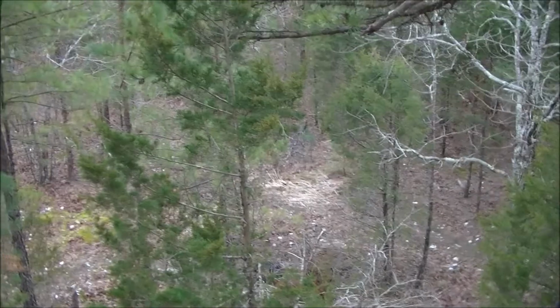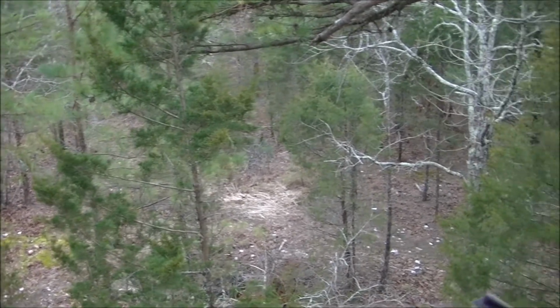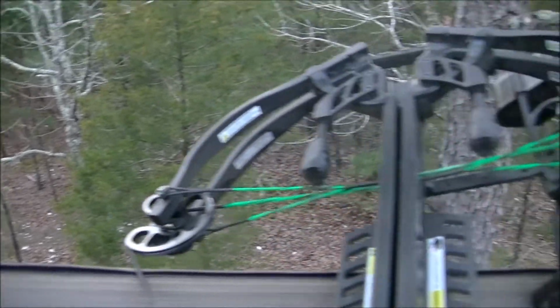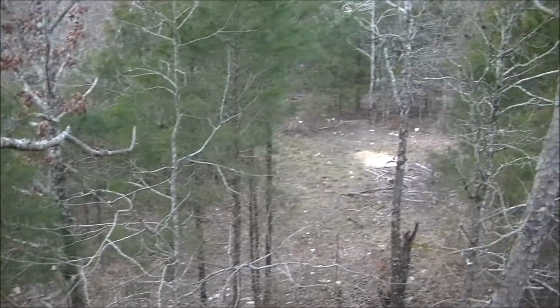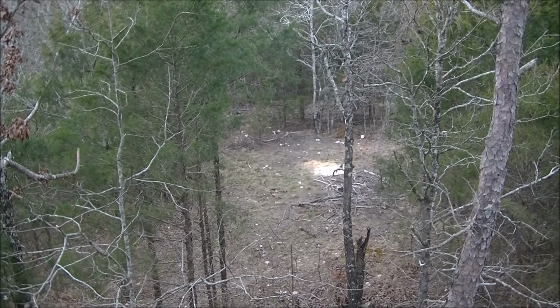Wind is blowing like crazy, so hopefully I can sneak in there and the deer won't hear me. It's kind of late, but here we go. All right, here's my deer stand. Waiting begins.